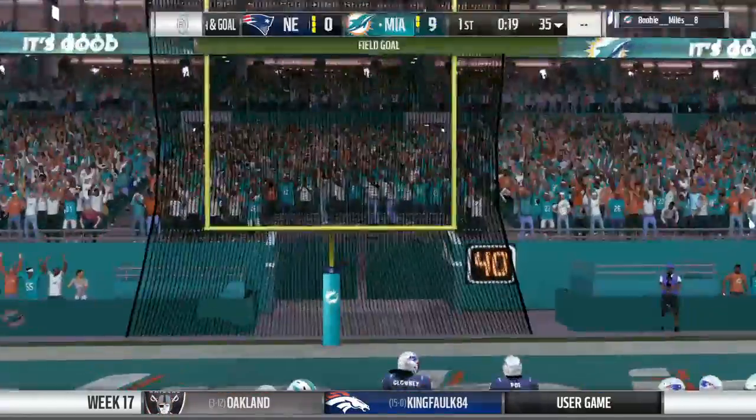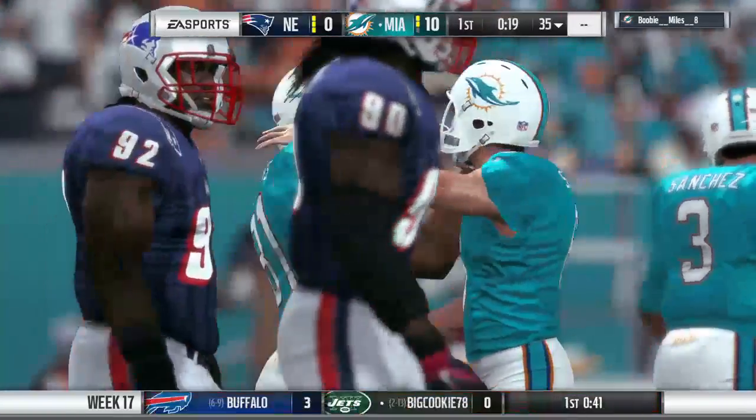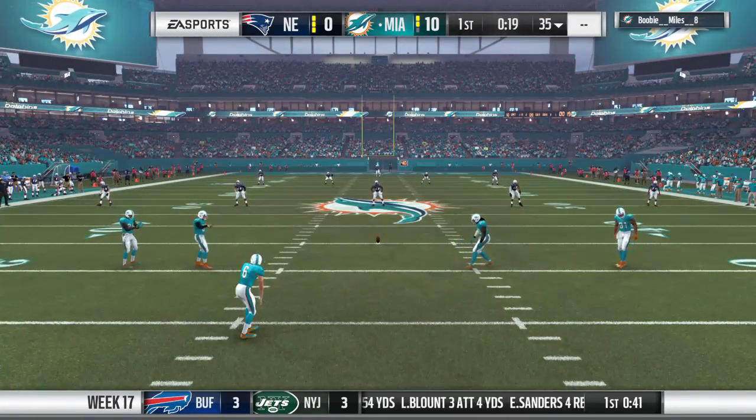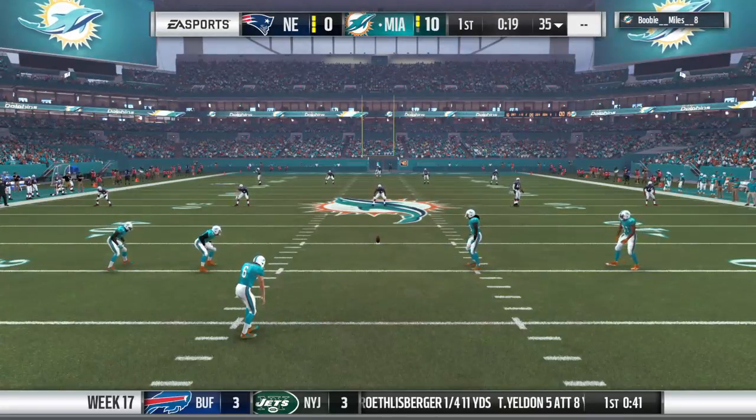And Sturgis is able to knock it through, and the lead moves to 10-zip. So give them 3 there. A good drive gets them inside the 5, but they couldn't punch it in. And credit this defense, too. That was the old bend but don't break approach, but it kept the offense out of the end zone.